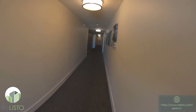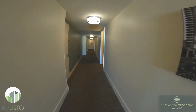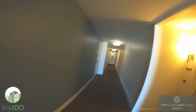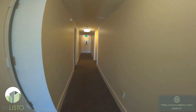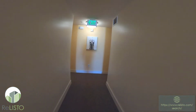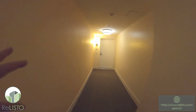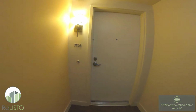I'm here on the 7th floor of 50 Lansing. This is a wonderful building in Rincon Hill. Notice residential storage, which this unit does have. And I'm very happy to be sharing with you Unit 706. This is a 2-bedroom, 2-bath condo, as you can see in the corner of the building. And let's come on in.